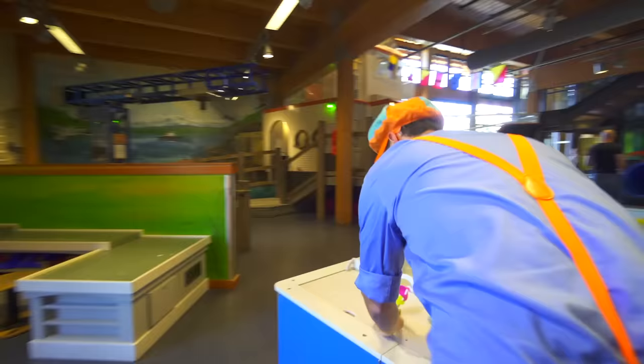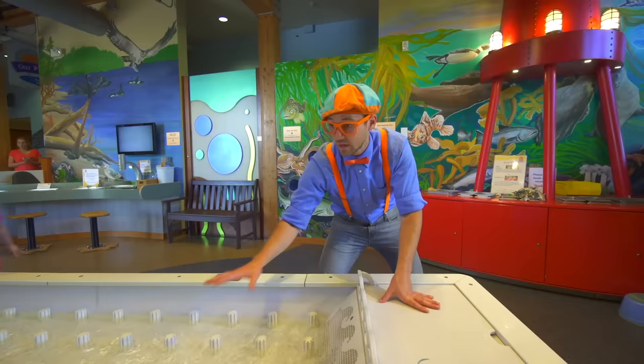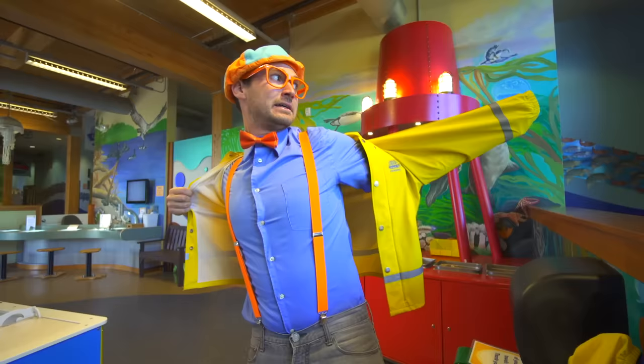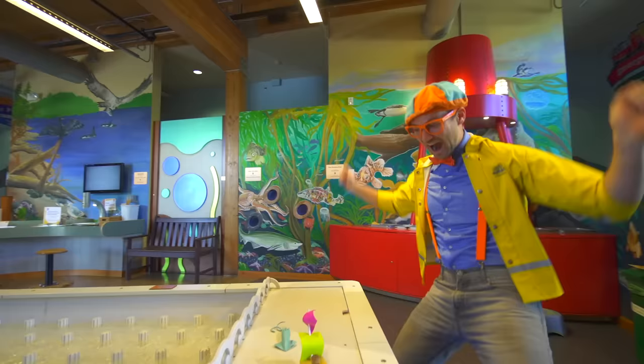Whoa, look at this. This is the water table, and it's really wet. Okay, before we put the boat and the squid in the water, let's go get our water jacket on. Come on. Okay, this water jacket is the color yellow. It's nice and snug. Oh, okay, we're ready. Come on. Okay, let's put the boat. Oh, wait a second. Let's go back here.